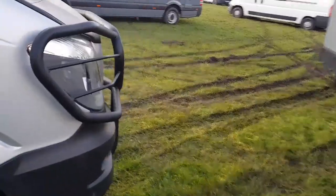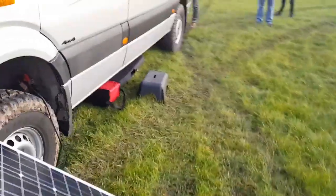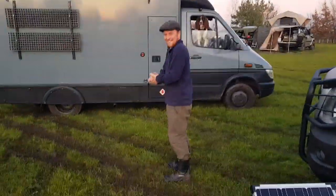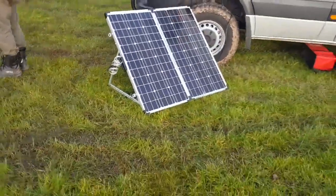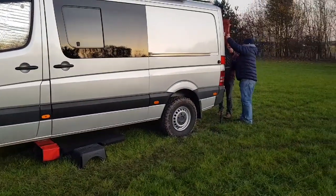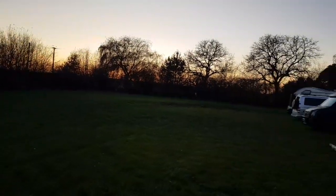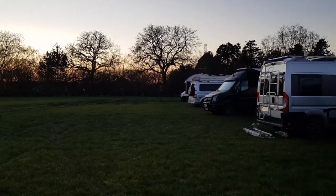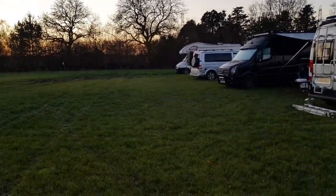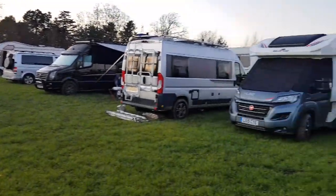The wrong way, I think. Look at him now. Lance will tow you out. Got quite a line of them here. Got Gadget John, Dave, one man is Whip It, and Darren, he's got the motorhome at the end. He's well and truly bogged and stuck. Even a 4x4 couldn't pull him out.